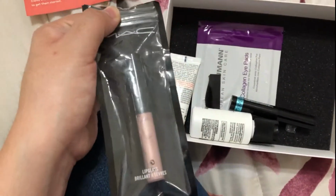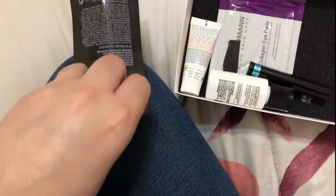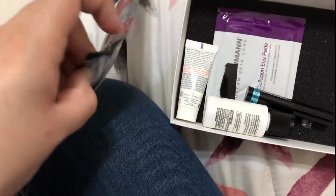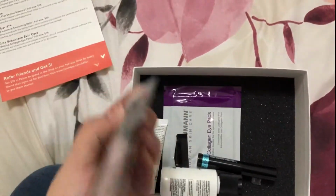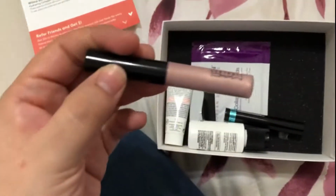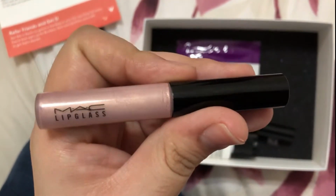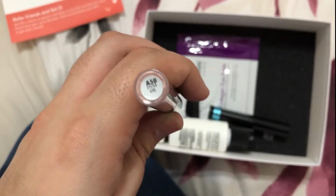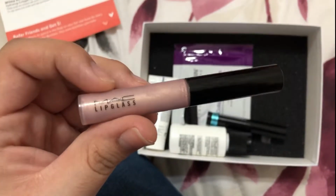Again, this is the MAC Oyster Girl lip gloss, and I have tried this already, you guys, because I was so tempted because I knew I was gonna get this. I did peek this time for my upcoming box. I couldn't help myself, but I did peek and I saw that I was gonna get this MAC lip gloss, and I wanted to try these, but I just didn't know which color to buy. And oh my goodness, you guys, this lip gloss is amazing. This is in the color Oyster Girl, and it's so pretty, as you guys can see, and it's so nice.